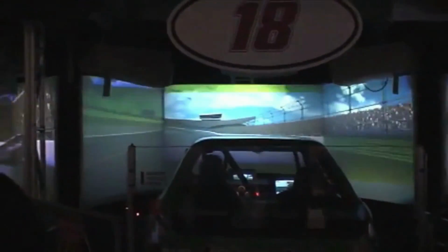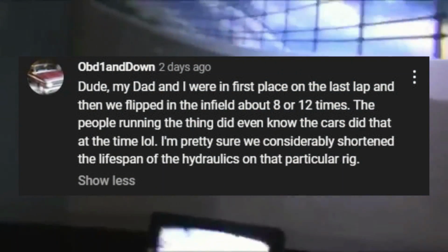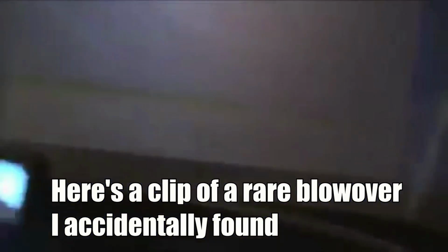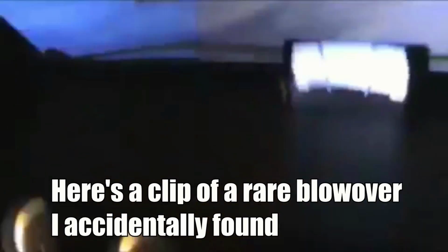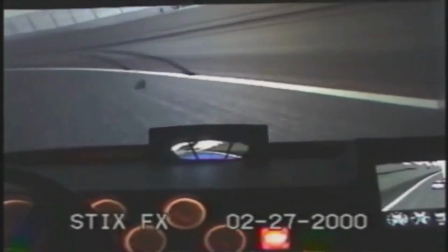Like I mentioned before, Riordan did everything in his power to make sure this was as realistic as it gets, especially with the crashes. If you bump into the wall or another car, you'll feel the car jolt around like you're in a pinball machine. And apparently, according to this comment from OBD1 and down, the cars could also flip as well. I didn't even know that was possible, and even according to the comments, not even the employees knew it was possible.